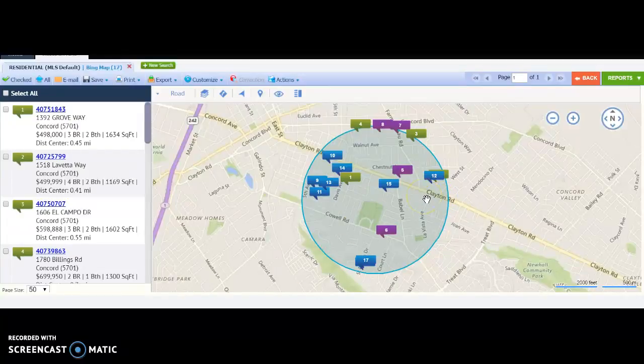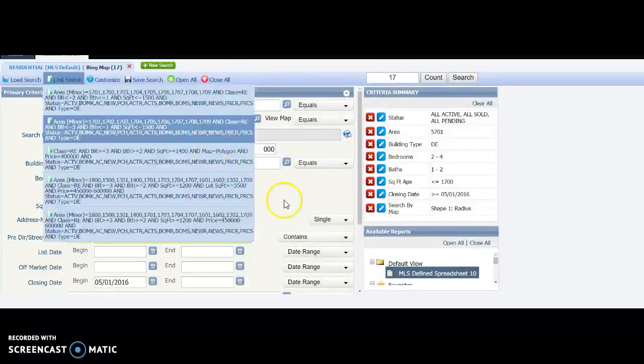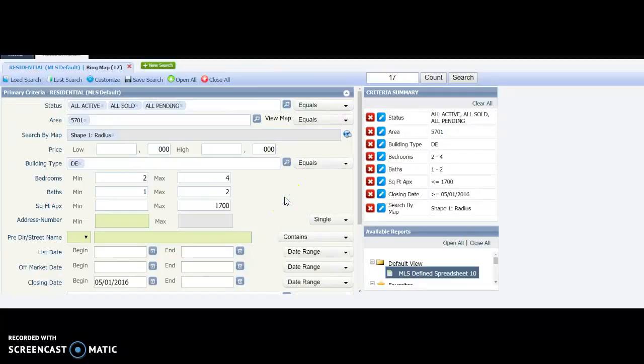Just to give you an idea, I only went a half mile out from your property. We didn't have to go too far out because I know what the other houses are going for. The properties in green are the ones that are actually for sale right now, the ones in blue have sold, and the ones in purple are under contract. Let me show you real quick the houses that I'm using that are going to compare to your house the most.